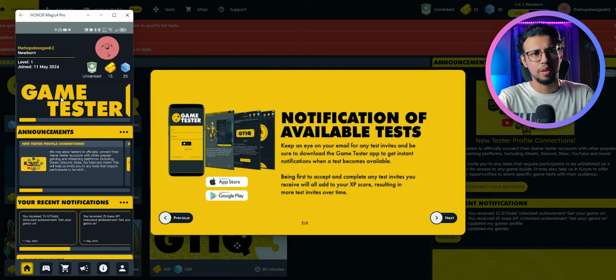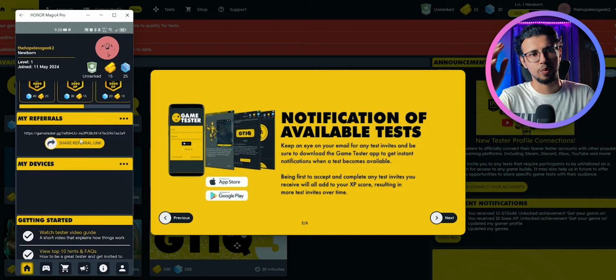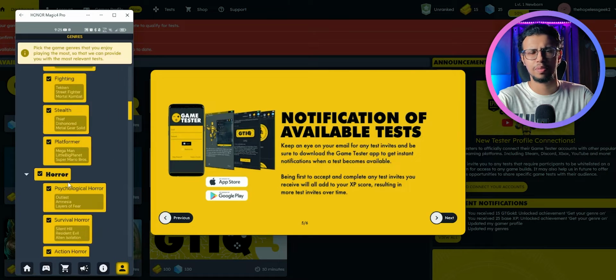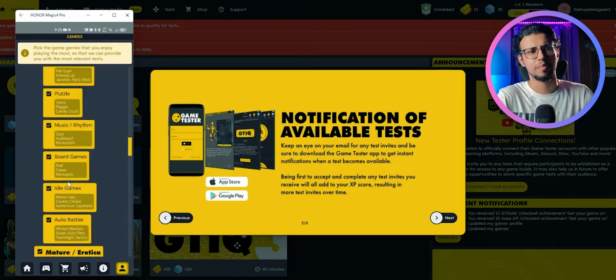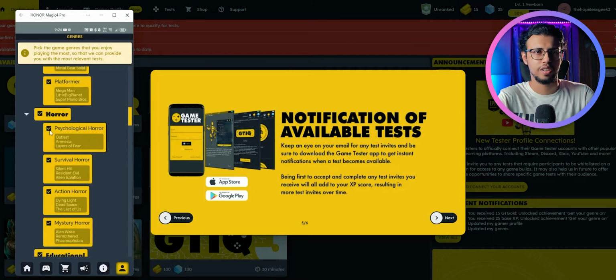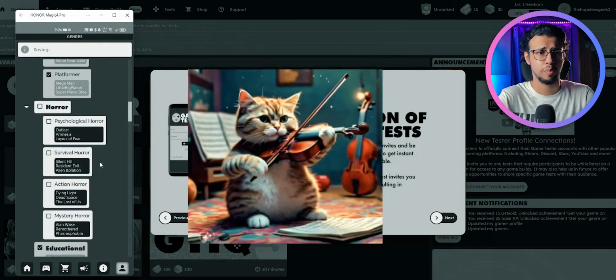And on their mobile app, you can pick a few more things, like you can select which category of games you'd like to test. By default, all of them are selected, which is fine, but if you don't want some genres, you can unselect them. Like for example, if I don't want any horror genre, I can unselect that. My life is horrible as it is.